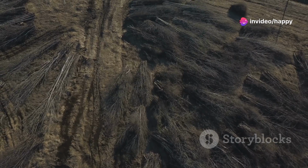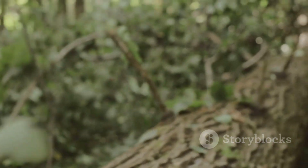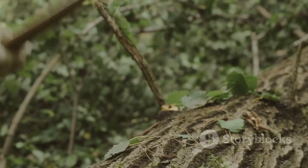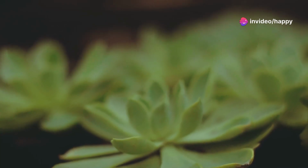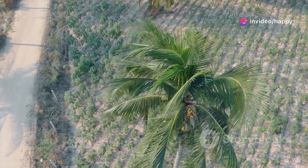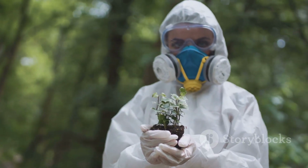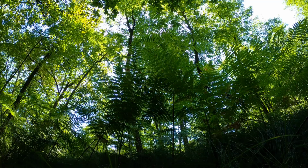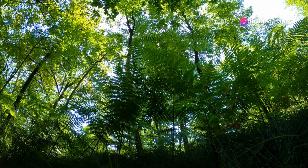One of the biggest threats to plants is habitat loss. As human populations grow and expand, we're cutting down forests and converting natural habitats into farmland or urban areas. This doesn't just affect the plants directly removed, it also fragments habitats, making it harder for remaining plants to thrive. Many plant species are now endangered because of habitat loss. Protecting natural areas and creating wildlife corridors can help combat this problem.